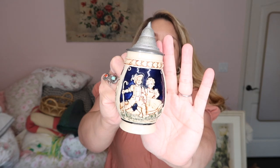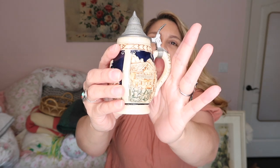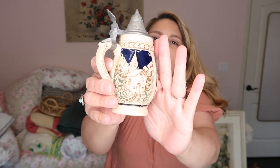And here is a really cute little stein. I picked up this one because it's smaller in size and it is made in Germany. It's signed made in Germany, and it was only $1.99 minus the 25% off. So I thought, you know, that'd be cute. Depicts a little girl and a boy. I think they're skipping or taking a walk. Looks like a German town. So that's cute. It's a little small one.